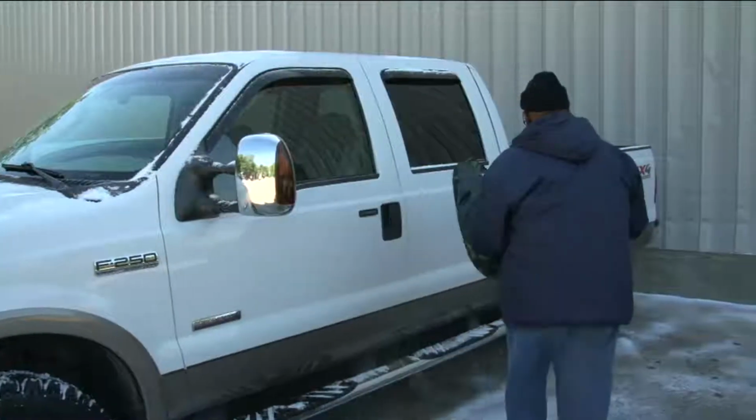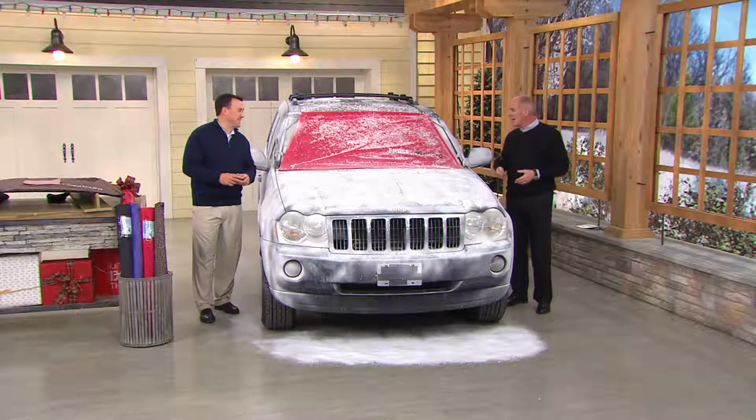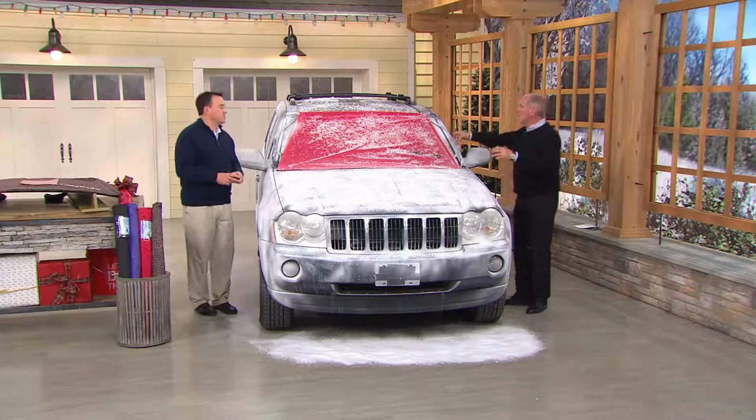That's a big F-150. The whole idea of getting out and having to scrape your windshield in the morning, we don't have time for that.